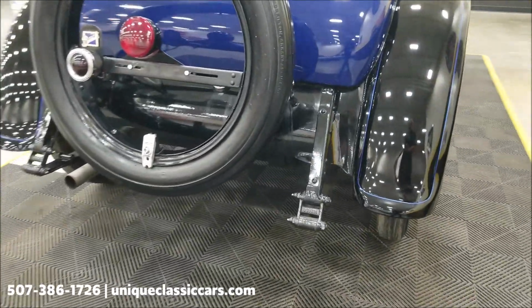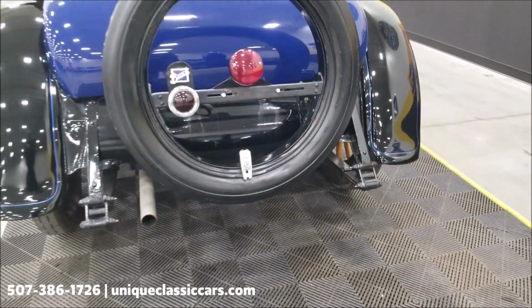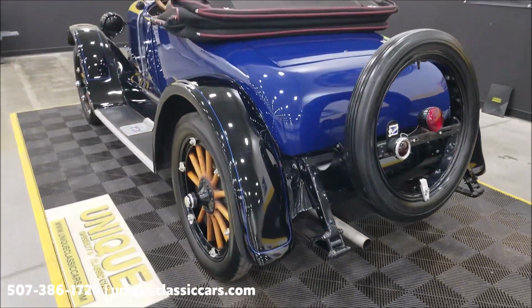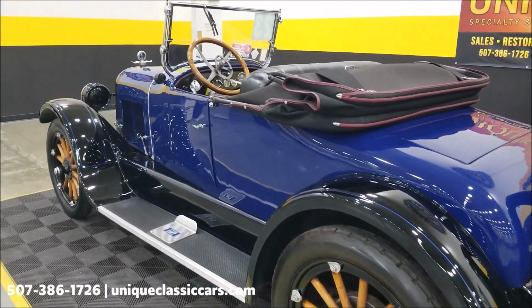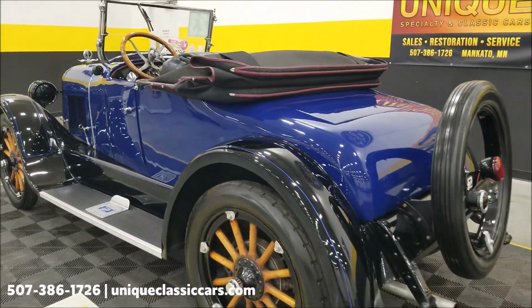Here's those springs that Buick was touting. You can see underneath there for that easy ride quality. 5,768 of these built, so can't imagine there's a lot of them left. Gotta be a pretty rare car.